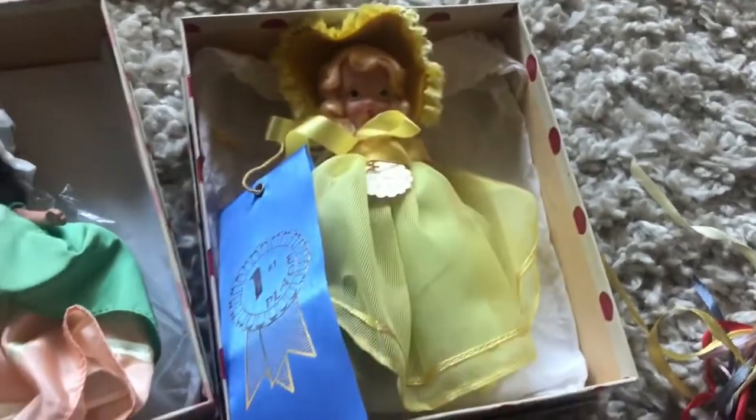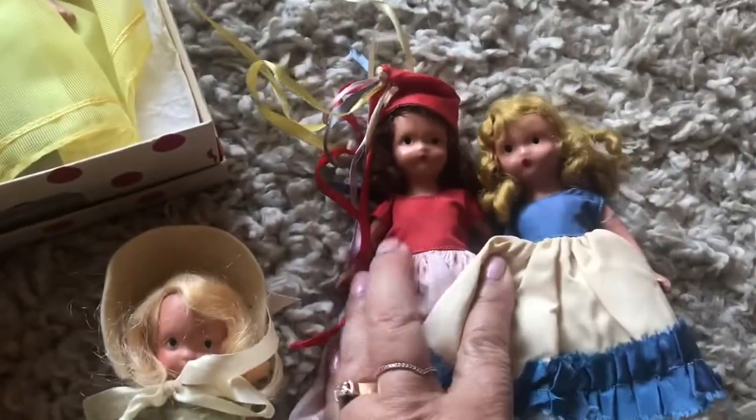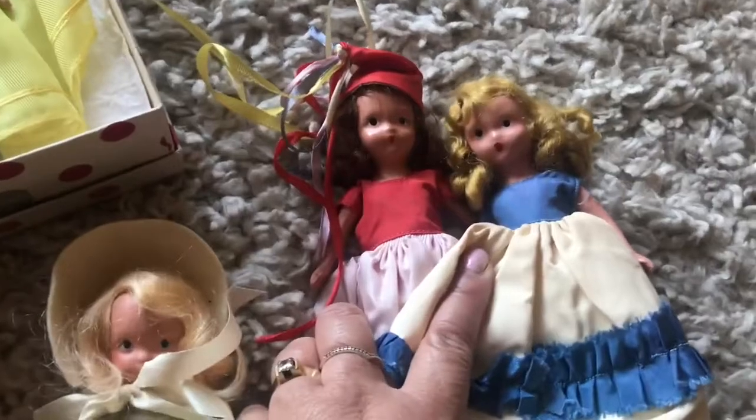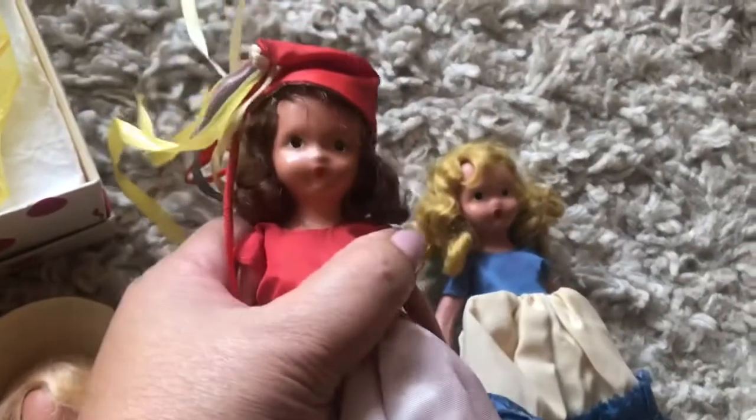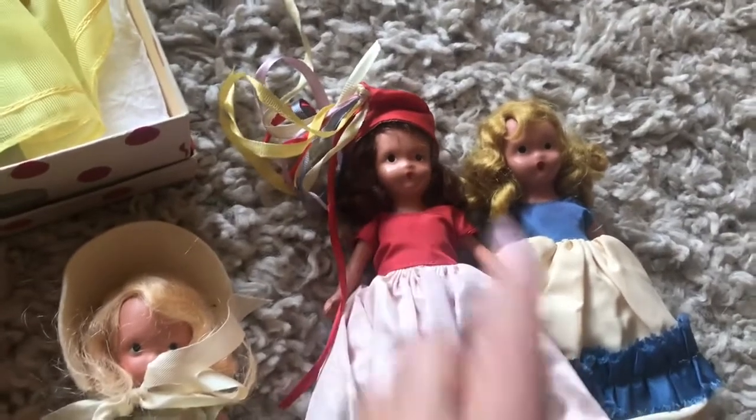So beautiful. And then the other vendor gave me these ones for $2, and it looks like these ones are a little longer, taller Nancy Ann, so I'm just learning about them. And there's another one, just the feel of them in your hands. They're gorgeous. They're heavy. They're beautiful. I love these ones more than the Nancy Anns that came out later that were plastic.